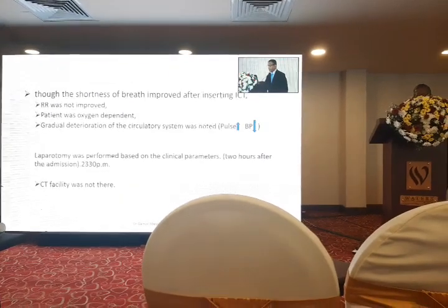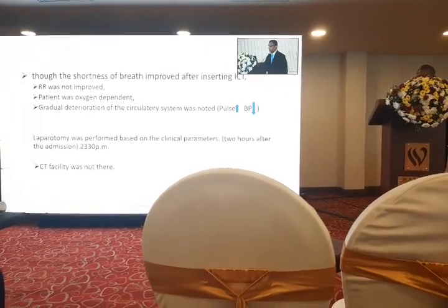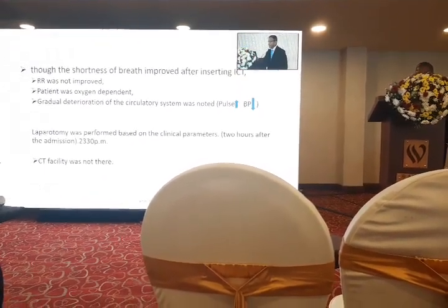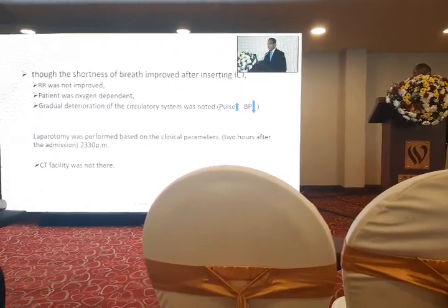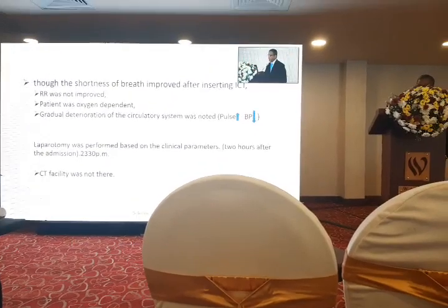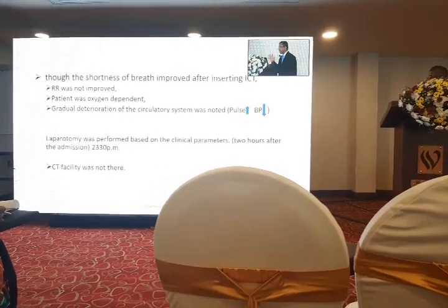With this background, I took the patient to the ward and kept him on strict observation. There we noted that though the shortness of breath improved with the ICC tube, his respiratory rate did not improve; it fluctuated between 40 and 46. In the meantime, the patient was oxygen dependent. Very interestingly, the patient's circulatory system deteriorated. He developed tachycardia and hypotension, with a tender, rigid abdomen.